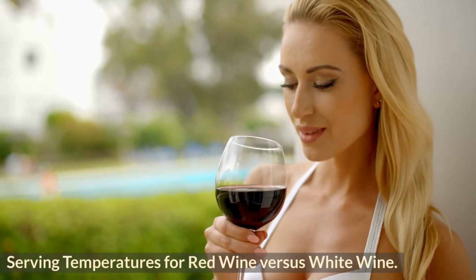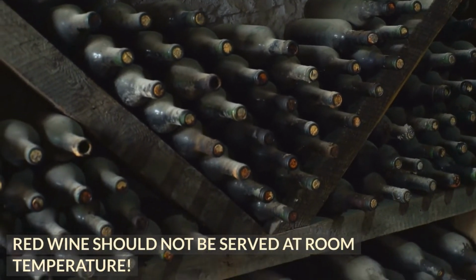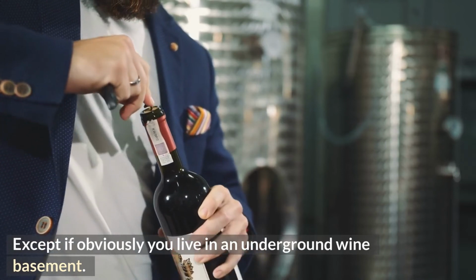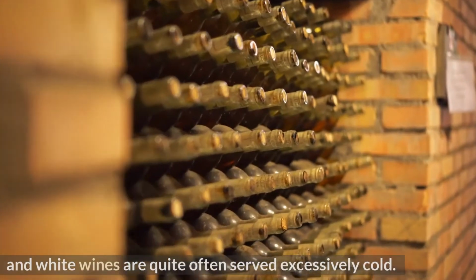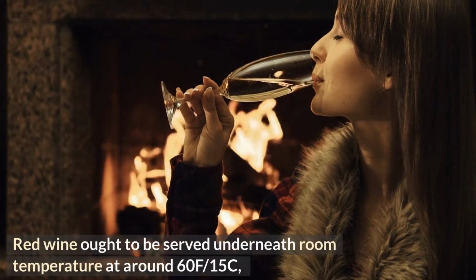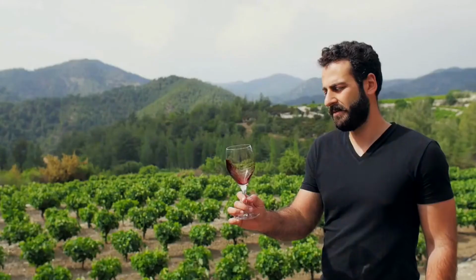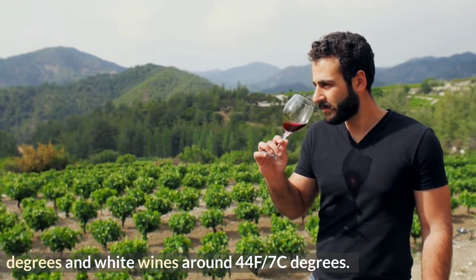Serving temperatures for red wine versus white wine. Red wine should not be served at room temperature. Unless of course you live in an underground wine cellar. Red wines are almost always served too warm and white wines are almost always served too cold. Red wine should be served below room temperature at around 60 degrees Fahrenheit, 15 degrees Celsius, and white wines around 44 degrees Fahrenheit, 7 degrees Celsius.